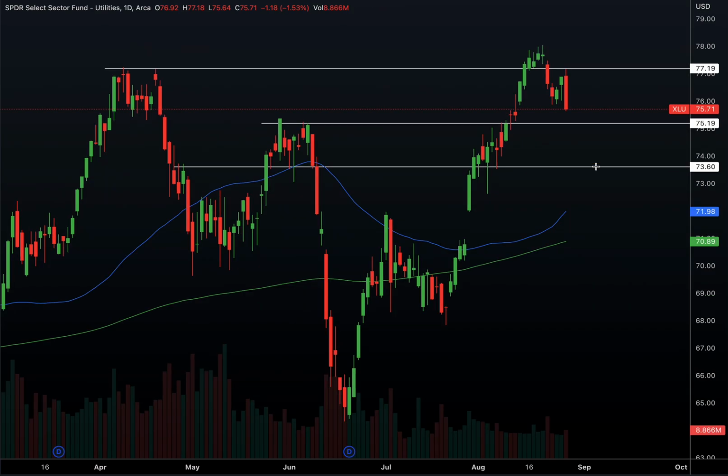Next up, we've got the utility sector. We're going to leave out some of the lighter weight, not so important sectors like materials and real estate. But in the utility sector, again, just because this is D for defensive, we did want to cover it.